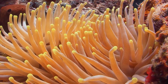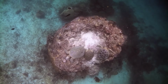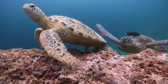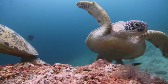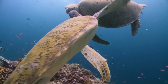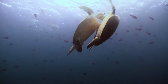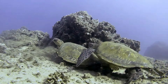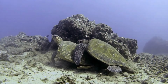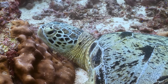Taking decades to reach sexual maturity, females do not breed until they are around 45 years old. And while males annually visit the sheltered breeding sites of the Great Barrier Reef, females only breed every 2 to 4 years. When she is in a breeding year, the female controls the process, mating with multiple males to fertilize her clutch of over 100 eggs.